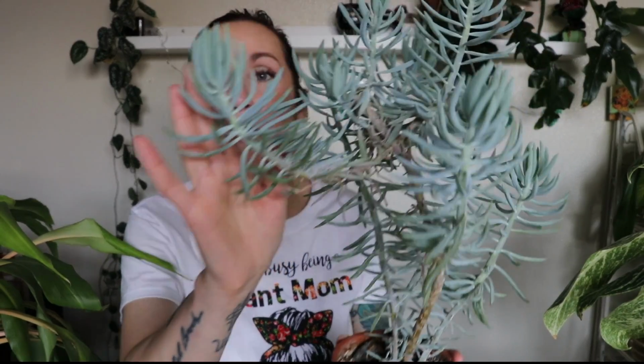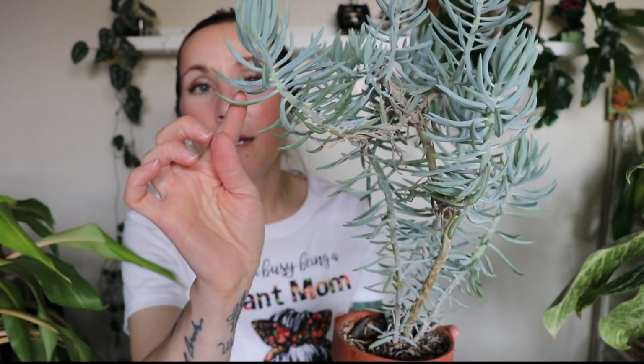So it's a great plant. It's thirsty, it loves water, but I wait till the leaves tell me it needs water. Even right now it's a little bit pruny and I'm gonna go water it now. I had to mention this one.